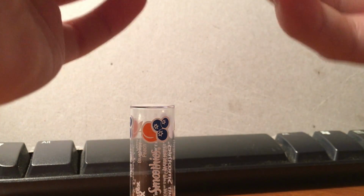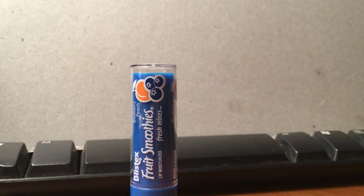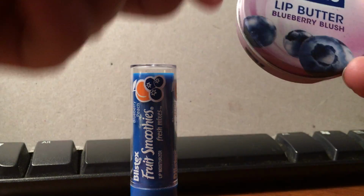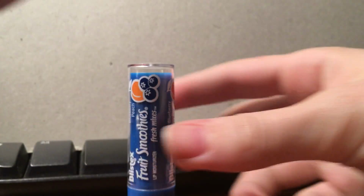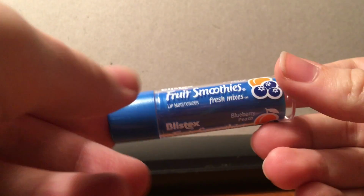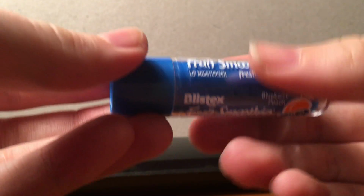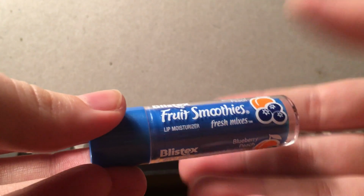It smells almost like a stick version of the Labello Blueberry Blush. I've always wanted this in a stick, but this has a slight note of peach to it, which makes it even better. It smells so good. And I found this at Walmart at the checkouts for $2 each. I ended up getting 2 of these because I like it so much.